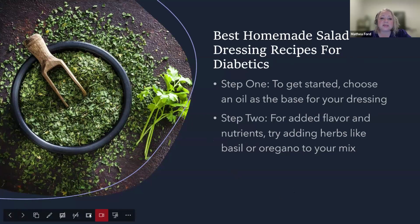And don't forget about spices. Adding garlic powder or onion powder will boost the flavor while providing antioxidants and anti-inflammatory compounds that support overall wellness. Finally, make sure all your ingredient choices are kidney friendly since they're necessary to maintain good kidney function in those with diabetes. By carefully choosing each component of your homemade diabetic friendly recipe, you'll be able to create a tasty addition to anyone's meal plan.